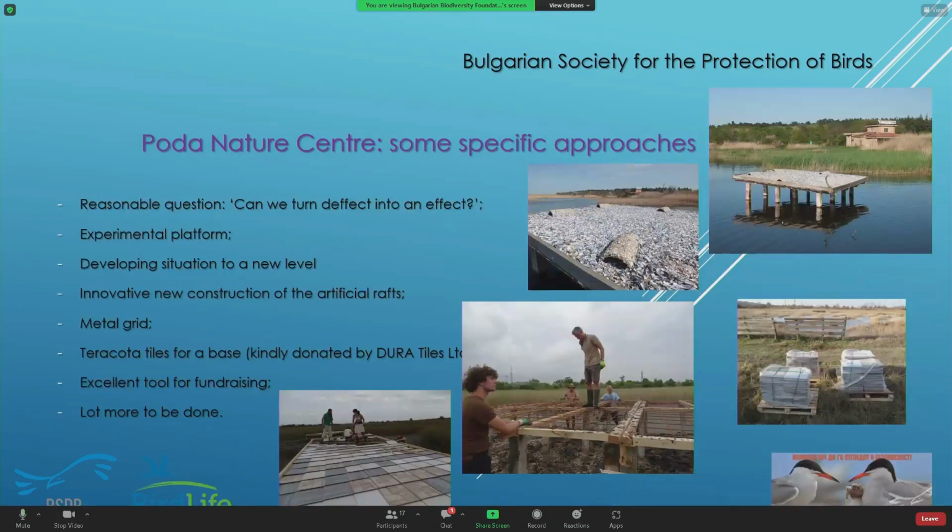That is why we came to some specific approaches. After testing an experimental platform, we started making these platforms with a metal grid covered by tiles, which were donated and are not really usable in building activities. Through this, we ensured both the terns and our budget for about 10-15 years, with no more funds needed for these more stable platforms. So thank you for your attention.